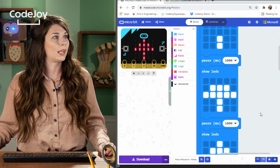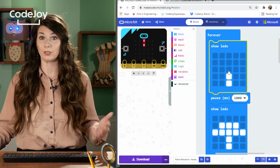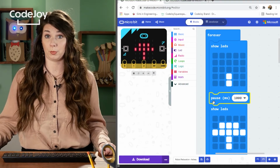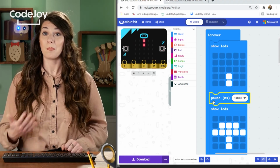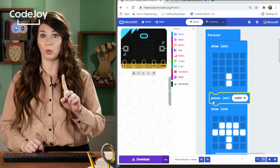So if I zoom back in on it, we talked about the LED blocks and how to turn LEDs on and off with that, but there's also this other block in there, this pause block. Now a pause block tells the robot how long to do something for, and it's measured in milliseconds. There are 1,000 milliseconds in every 1 second.